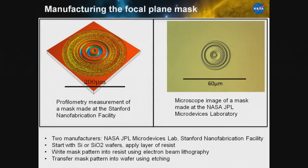So we have fabricated a couple of these mask designs, more so the original ring type designs. We have two manufacturers for this. The more experienced manufacturer is JPL's Micro Devices Lab. And more recently, we've started a relationship with the Stanford Nanofabrication Facility. Both of these places use a pretty similar technique of starting with some kind of a wafer, usually silicon, adding a layer of resist to the top, and then writing the pattern for the mask that we want into the resist, usually using electron beam lithography, and then transferring that pattern from the resist into the wafer using an etching process.